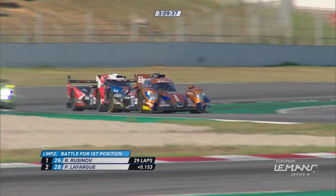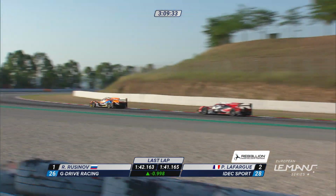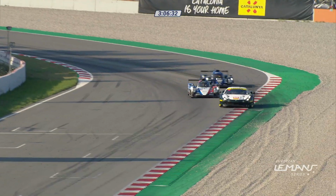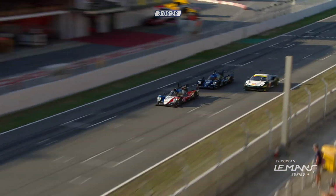Rusinov drives a good car in attack and in defence. He knows this car inside out. Really a very, very accomplished driver these days. And Roman Rusinov clinging on to the lead. Graf Racing battling for third. They go by Aaron Scott.